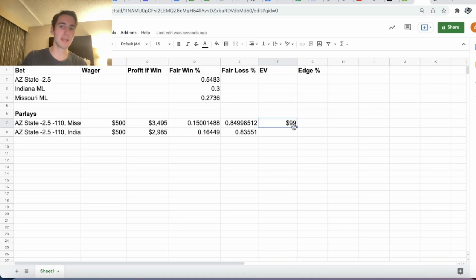So that means the expected value of our bet is $99, which is pretty incredible, which means the expected return of our bet is 20%, right? This is a very profitable bet. Arizona State minus 2.5, minus 110, and Missouri plus 285 money line.